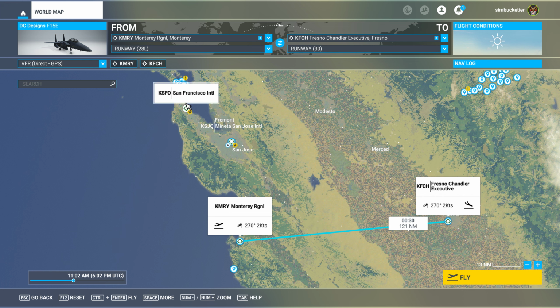I can find Oakland without any help, but coming back down the valley and aiming at, I can't remember, I can remember Fresno Air Terminal is KFAT, the main terminal there, and Chandler is KFCH. I remember, of course, Monterey, KMRY. Okay, that's enough talking. Let's go flying. We're heading for Oakland.